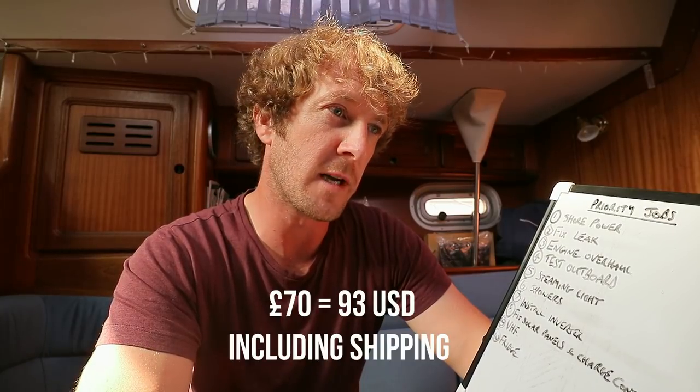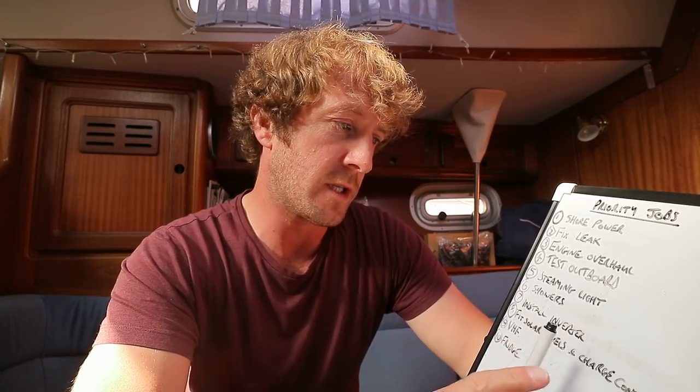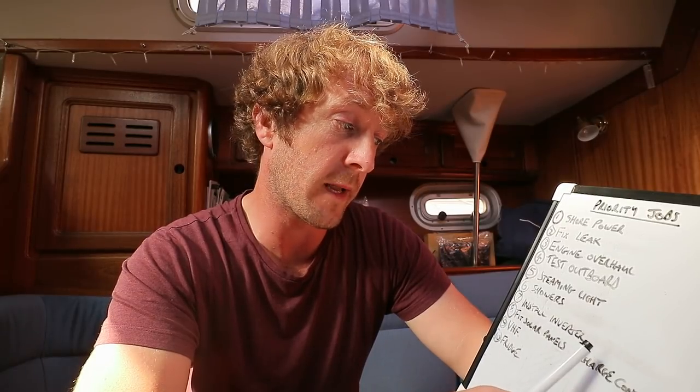The next one, install the inverter. We have an inverter, a very cheap one, 2000 watts, so nice and powerful. We'll probably make a video about this at some point, but for now it's attached with crocodile clips, which is not professional over the longer term, so I want to fit that properly and install it permanently onto the boat.